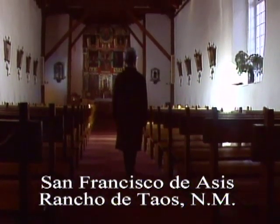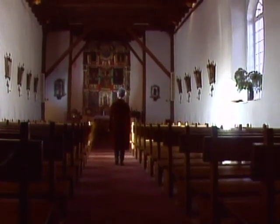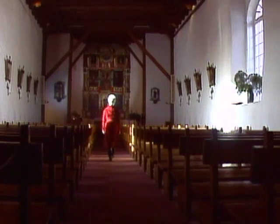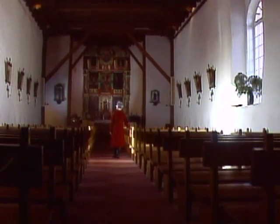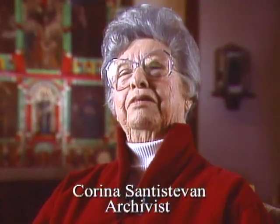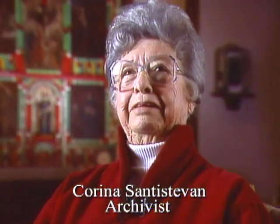I often walk in the door and I stop to bless myself at the fount. And somehow, when no one else is here, you're immediately in communion with all the people that have gone before you and all the people who have just left it, perhaps, maybe even all the people that are yet to come, because it's such a very special place, I think, that it carries all the memories of the past and the promises of the future.